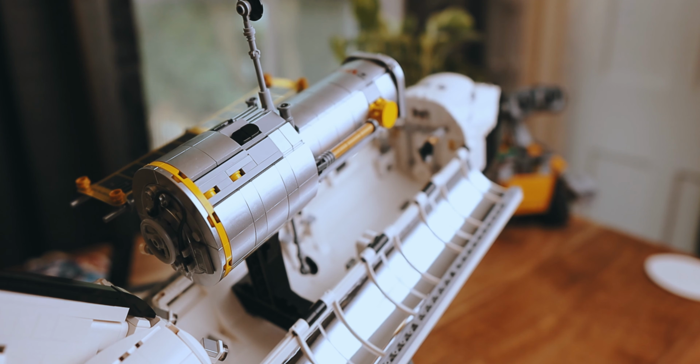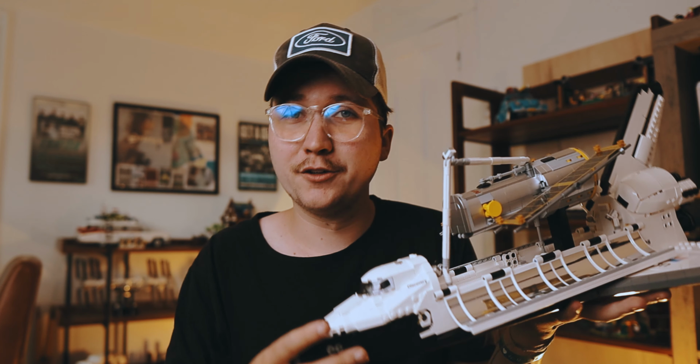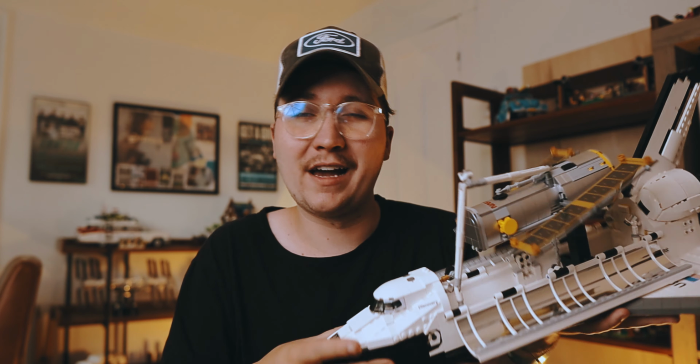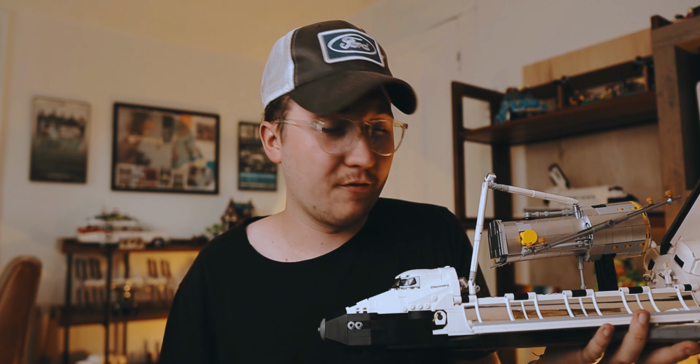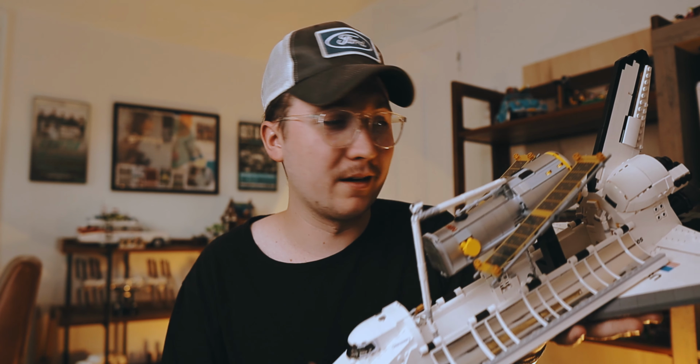There's just so many good things about this, and I love the fact that LEGO included an extra stand: a stand for the shuttle, a stand for the Hubble, and the landing gear. There's just so many ways that you can display this set, and I think that adds to the value and the joy of actually owning this thing, is you have so many different options of how you want to display it, however you decide or the space that you have. You have quite a plethora of options when it comes to displaying this model.